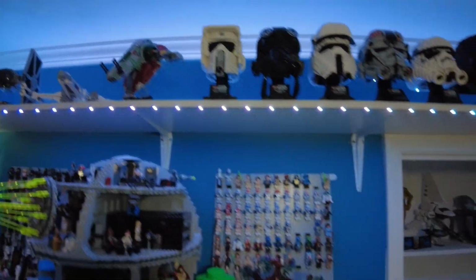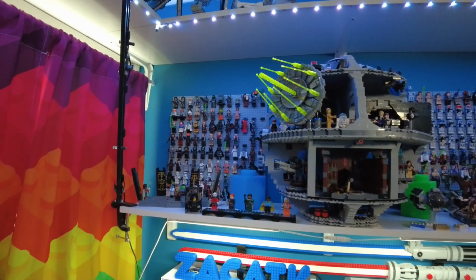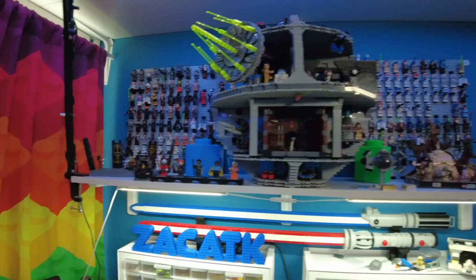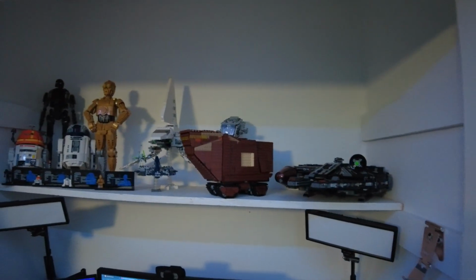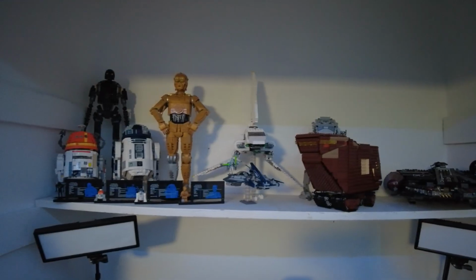And at that point, we would be at capacity on the shelves. So there's potentially room for 3 more sets. I don't know if I can make it. I'll try my best, because up here I've actually started displaying stuff too. I just got the sand crawler off of Facebook Marketplace. It was sealed in box. I was pretty stoked about that.